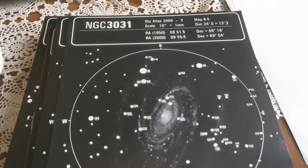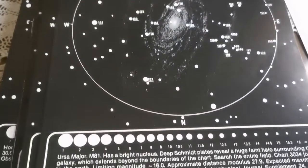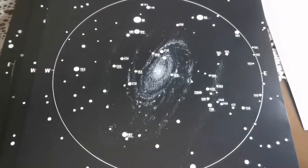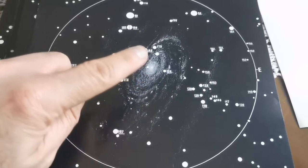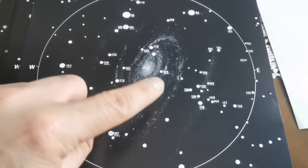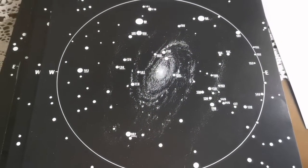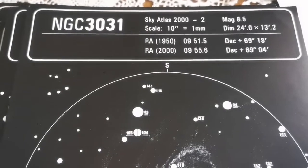And this is the famous NGC 3031, or we know it as Bode's Galaxy or Messier 81. And actually in this galaxy, supernova was discovered in the 1980s or 1990s. And this chart makes it very easy to identify if there is a new star, because you already know these stars are the foreground stars from our own Milky Way. Make it really easy for us. I love these charts, they're so handy.